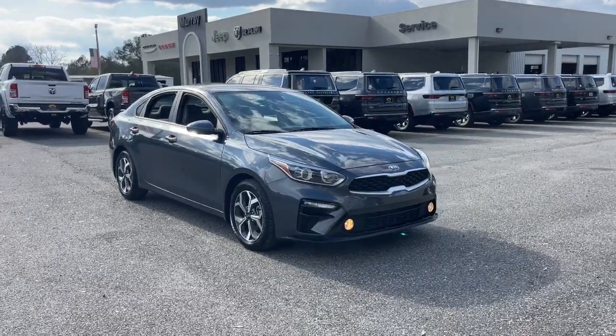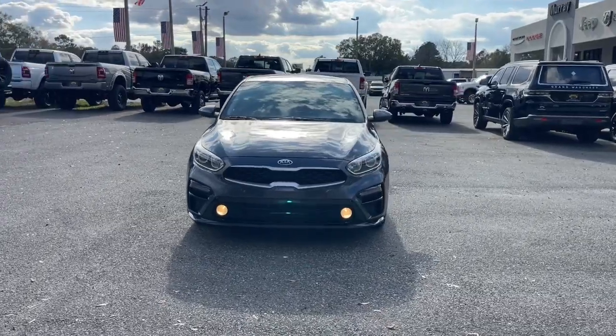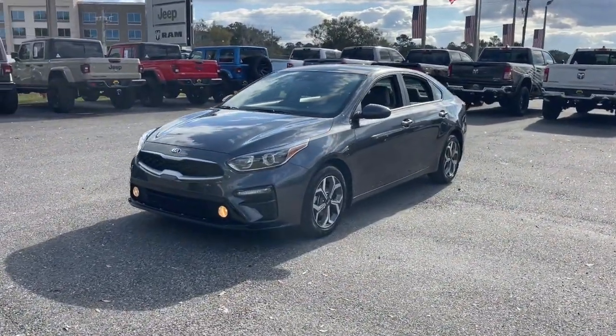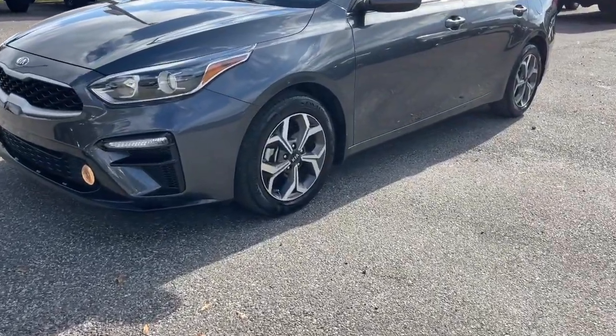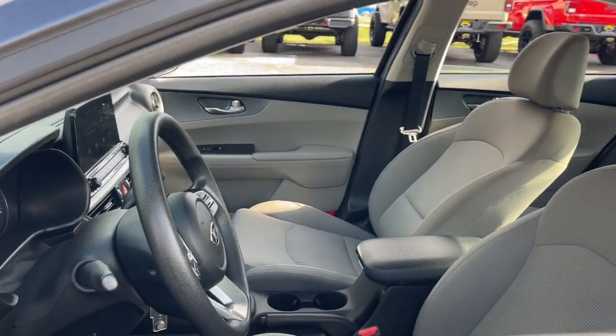Get into the 2021 Kia Forte. This vehicle is an outstanding buy with fewer than 40,000 miles on the odometer. Give in to your craving for smooth performance and a sporty upscale feel. This Forte was designed with drivers in mind.